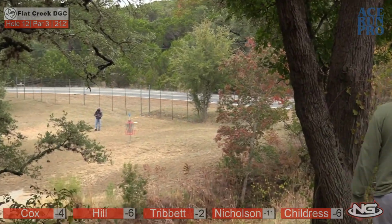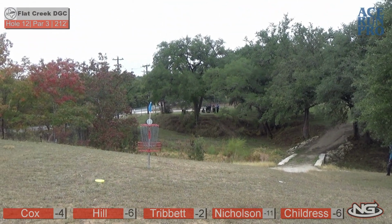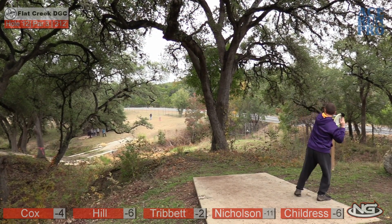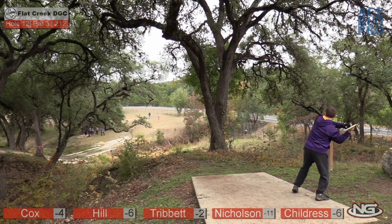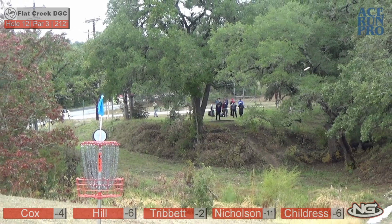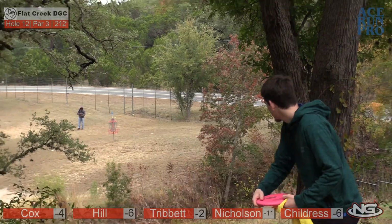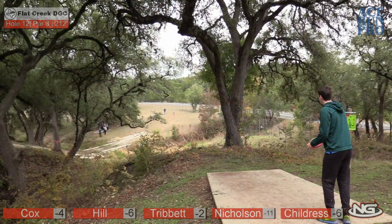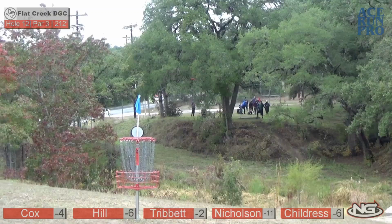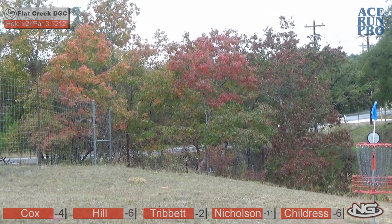Really good line here by Mr. Tribbett. Settles nicely. And I believe this is the Justice once more here for Casey. Just gets it over that tree limb. Ooh, just in front of the basket. Trying to have some back-to-back card aces here. And Mathew floating one nicely. Nice subtle touch. Putt. Yep.